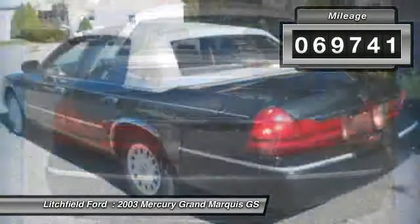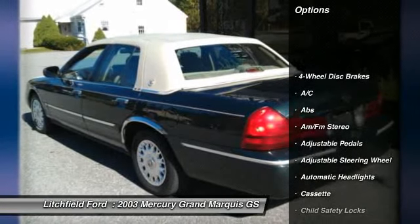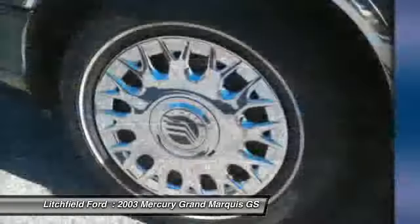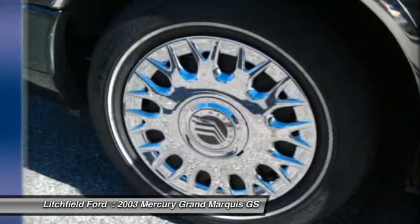Here are some of this vehicle's great options: traction control, anti-lock braking system, air conditioning, power steering, adjustable steering wheel, driver airbag, floor mats, keyless entry, four-wheel disc brakes, cruise control.